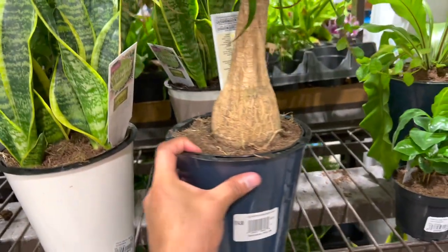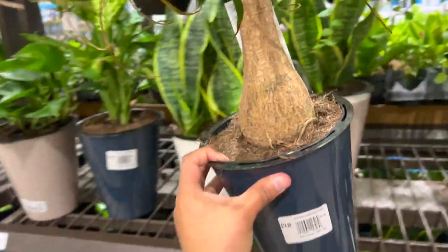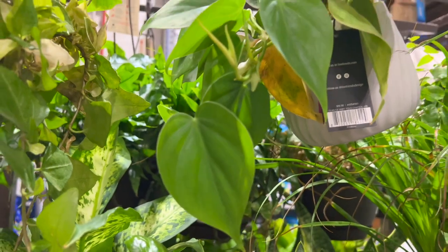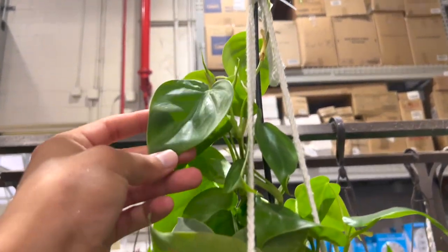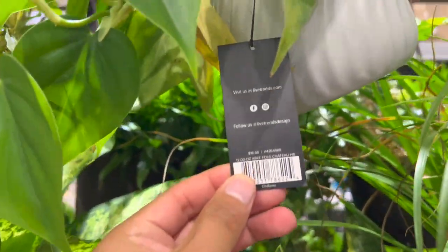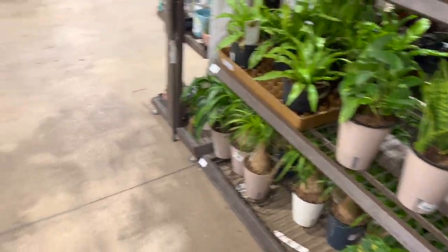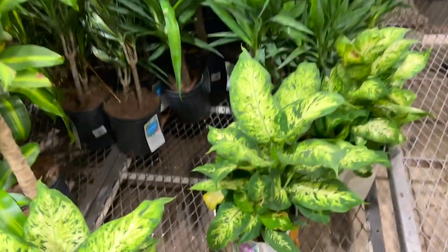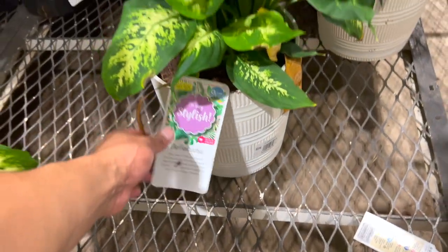Beautiful ponytail palm. Oh my gosh, it's pretty. Well, I mean, it's just so pretty. It's beautiful plants. $15. There's a green heart leaf philodendron. Look at that. Stunning. Starting to go up. $16.98. A really sad ivy. Some different bakias. It's pretty, right? $26.